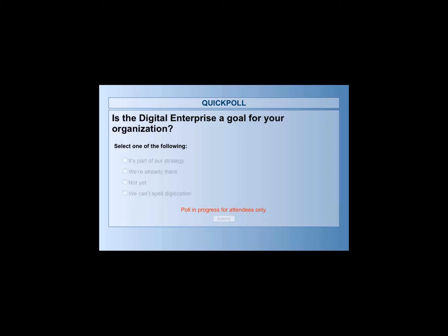Think about what UPS with the Orion system can do. They have physical drivers, physical trucks, physical products, but they're actually operating in a digital world where all of those items have a digital appearance. Even more scary, think about what Google knows about you. The answer is probably everything.